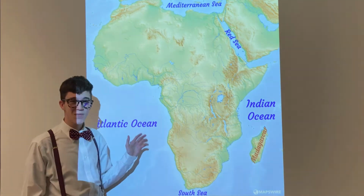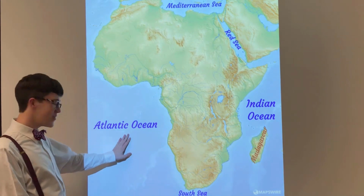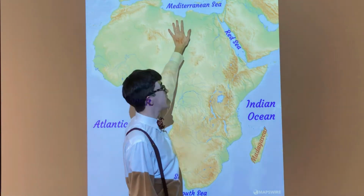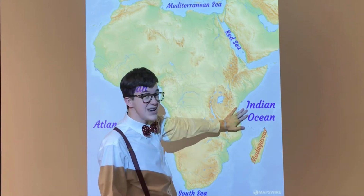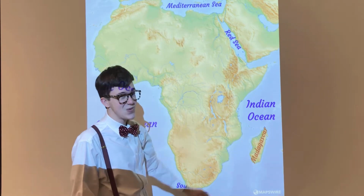The continent is surrounded by 4 lovely bodies of water. The Atlantic Ocean to the west, which is the second largest ocean, the Mediterranean Sea to the north, and the Red Sea to the east, which isn't actually red, and then the Indian Ocean to the east again. And did you know that it's the warmest ocean?